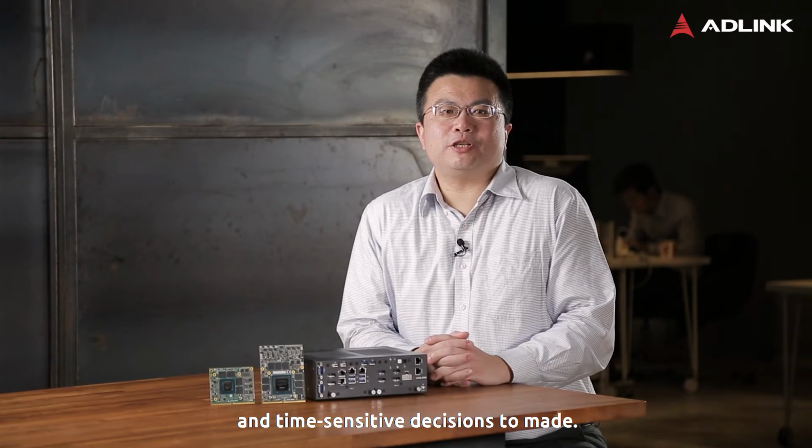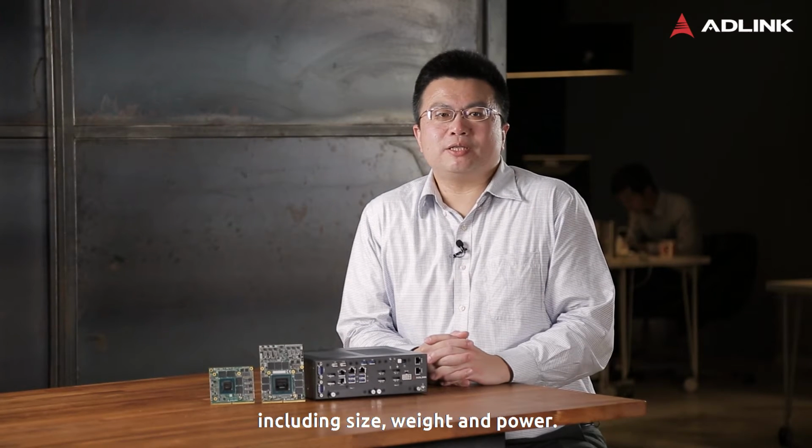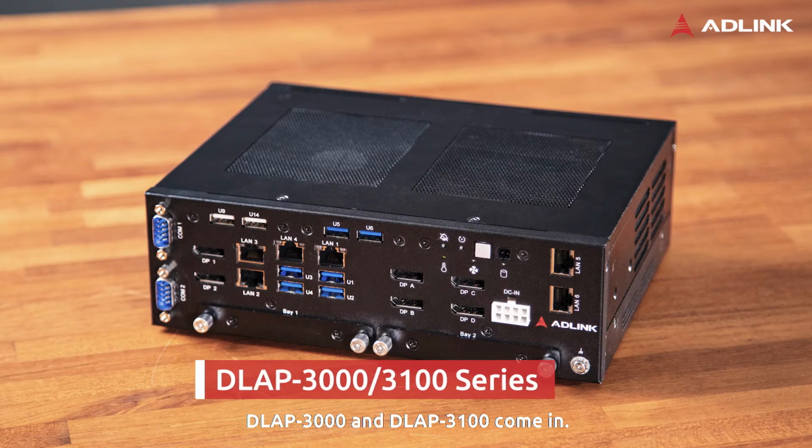Edge AI allows mission-critical and time-sensitive decisions to be made. However, edge environment presents challenges including size, weight, and power. This is how ADLINK Deep Learning Acceleration Platform DLAP-3000 and DLAP-3100 comes in.